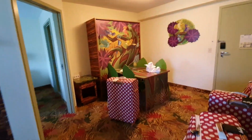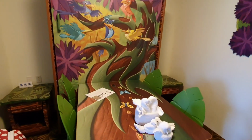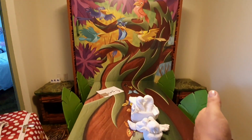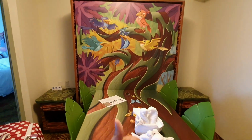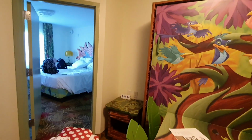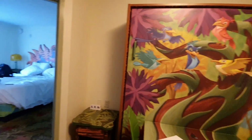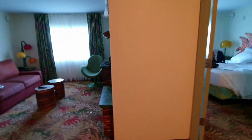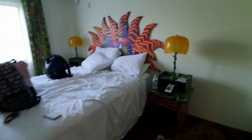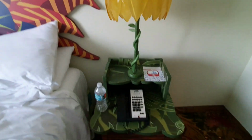Come around, we've got a dining table with four leafy chairs, which is obviously another bed. You just pull this down, move the chairs out of the way and pull the table down. It transforms into a bed. It is heavy, so be careful. It's got a handle on the side, but yeah, it's probably a two-person lift. Into the main bedroom where we've been sleeping. Beautifully themed again. Leafy lamps.